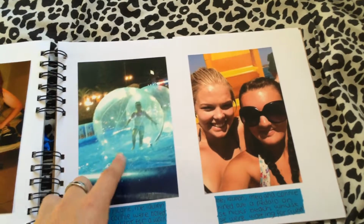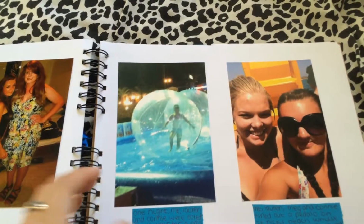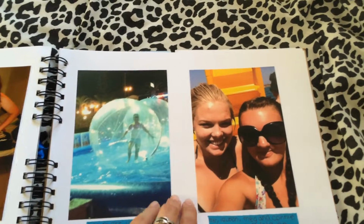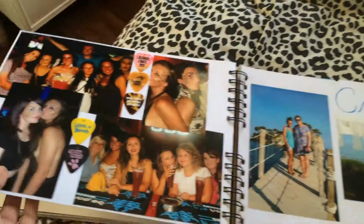Again, random photos when we went zorbing, which was completely random. It was so hard. I've never experienced something so hard in my life. Literally for €3 you were in there for about 10 minutes, and it was so hot and so hard to stand up without falling over. And this is when we went on a pedalo, me and Lauren on the back of a pedalo.